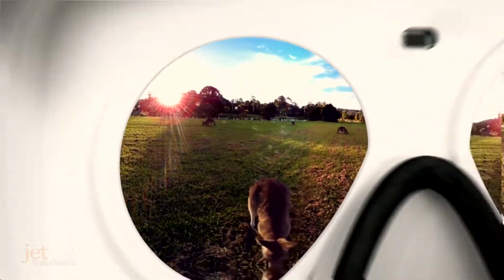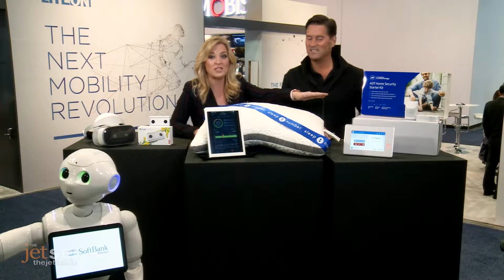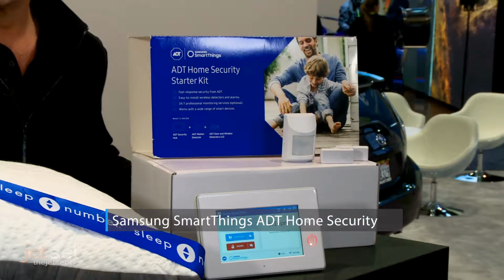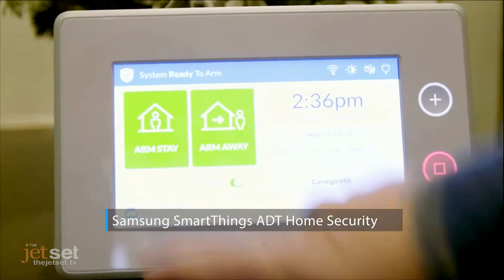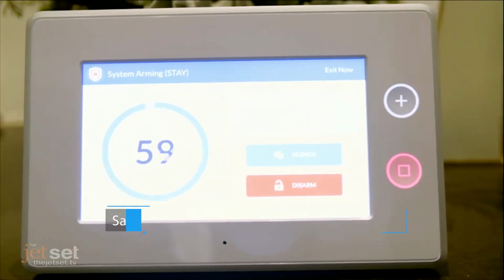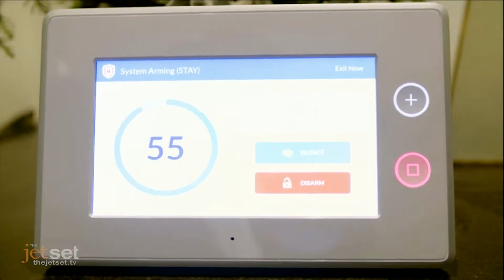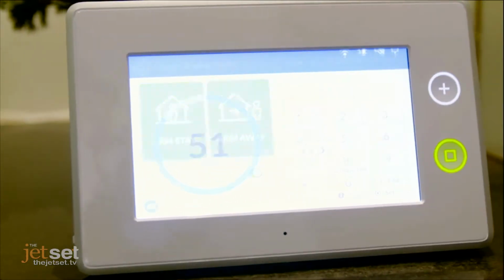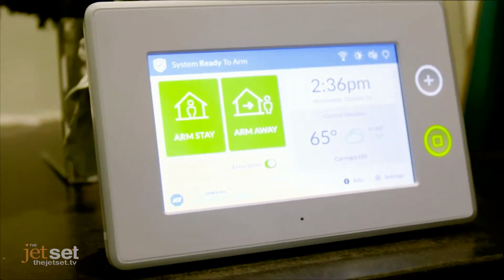Amazing. Samsung addressing huge concerns in home security with SmartThings ADT Home Security Starter Kit. It combines the largest ecosystem of smart home devices with more than 140 years of professional monitoring. Easy to install, customize, set up. You don't need an advanced engineering degree to get this thing up and running.